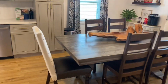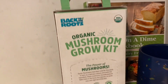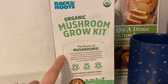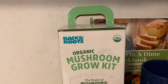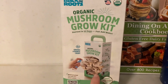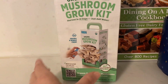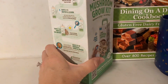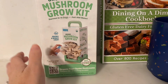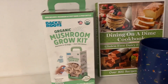Before we leave, I have to show you this. My friends are awesome. I got this cool organic mushroom grow kit. I am so excited. I can't wait. I'm gonna do this weekend. But you literally can grow mushrooms. It's like the entire kit. You grow mushrooms out of here. And then my friend said, just add butter, salt, pepper, and garlic. And she said they're amazing. So, and it grows twice in there, but how cool is that?